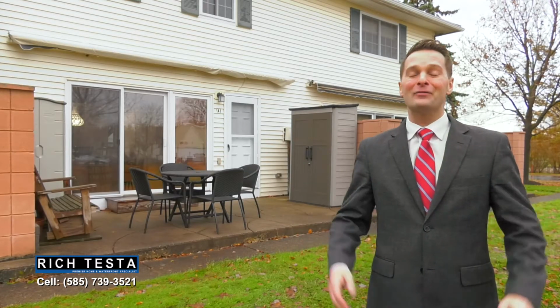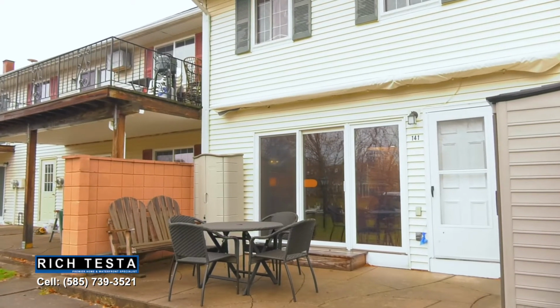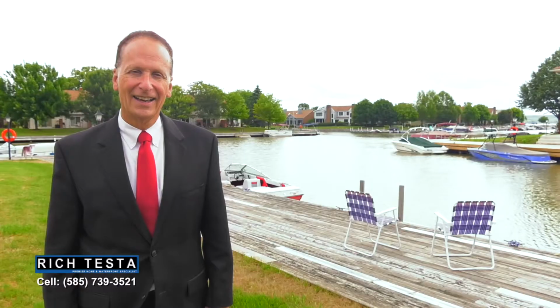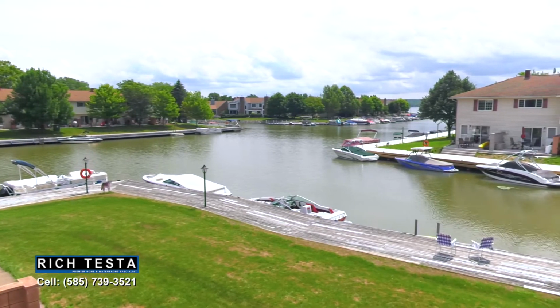Just off the great room is this private patio, great for relaxing and entertaining with park-like and waterfront views. Just off the patio is a spot for your boat. What a great way to spend time on Canandaigua Lake.